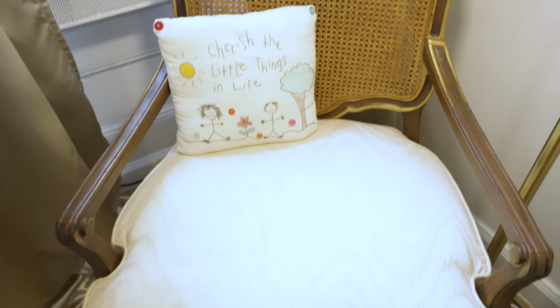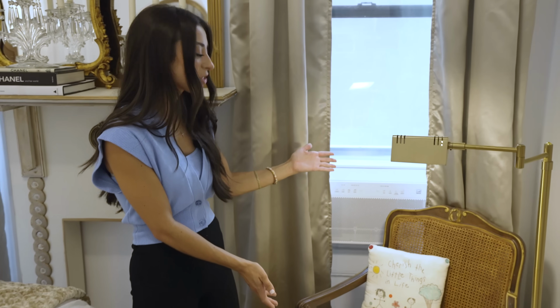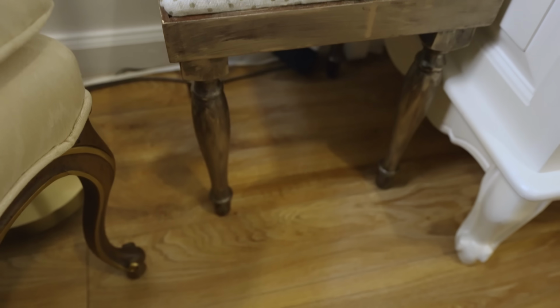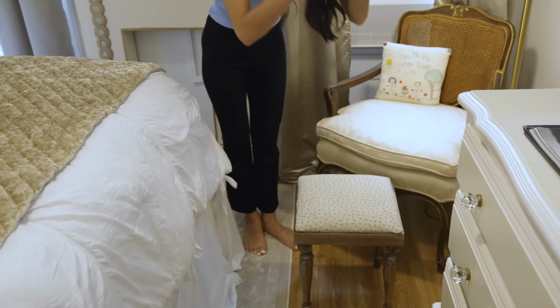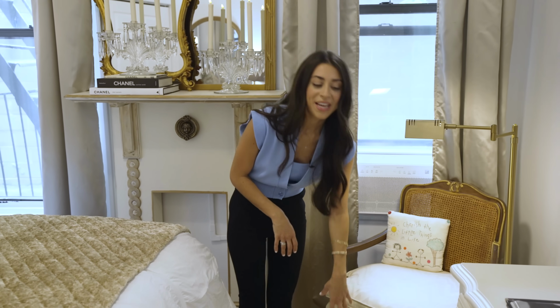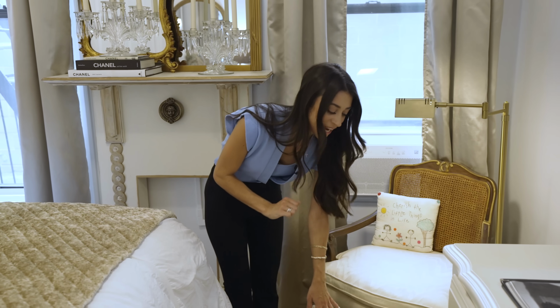So I love that little pillow, and this is also great because it's extra seating. So when I have guests to entertain, I can just carry this chair anywhere. And I also have these little stools, which are lightweight and easy to bring around the apartment, and they're cozy. And so this serves as extra seating if we want to meet in the tea room and chat there.